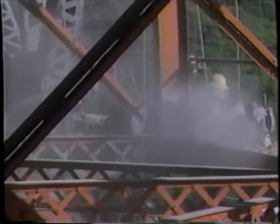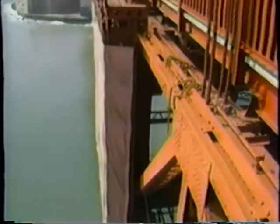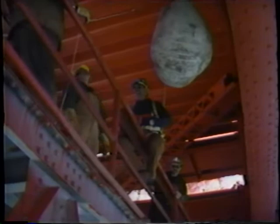The safety of the maintenance personnel at the Golden Gate Bridge is one of the topmost concerns of everybody that works here. It's crucial that we do net tests. This is accomplished by the iron workers. The net test is the safety nets that you see hanging underneath the scaffolds that are on the bridge. This net test is simply taking 400 pounds of sand in bags, releasing it from roadway level down into the net to make sure that the nets will hold.